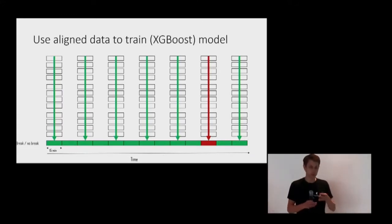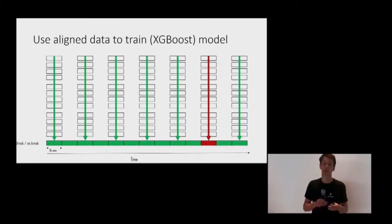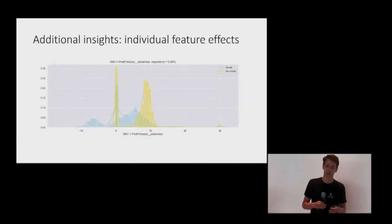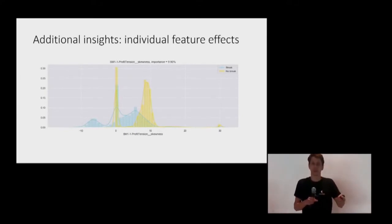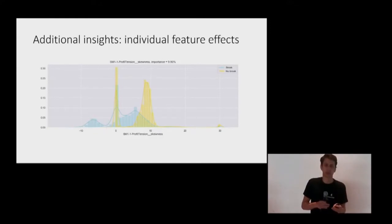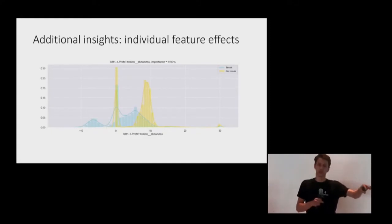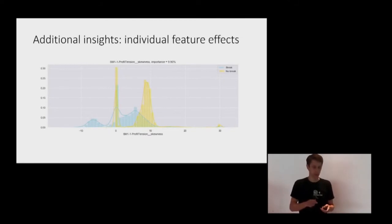And once this model was built, we used an XGBoost model. Once this model was built, we had two applications. The first one actually had two benefits to it. It allowed us to validate that the features we used were correct. So we spoke with the experts: look at this feature. Our model says it uses 10% of its prediction from the value of this feature. And this is what the distribution of this feature looks like when the break is happening versus when no break is happening. And then they could think, okay, does that make sense? Is this something that we expect? What can we learn from this to improve our process? So that really was an interesting discussion.